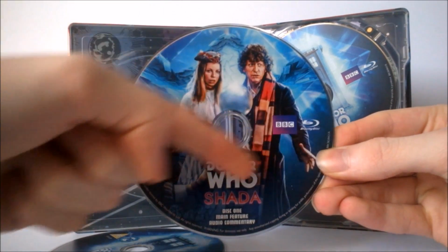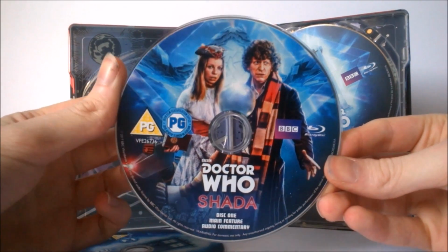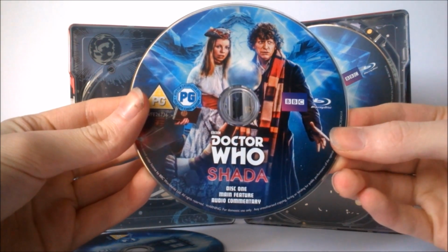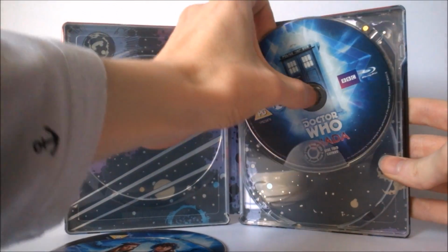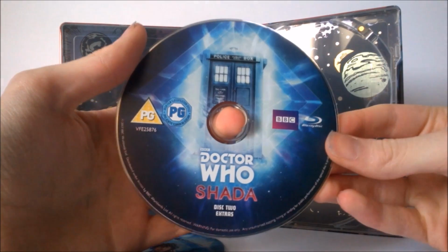This is in fact the standard DVD cover with the 4th Doctor and Romana on the front, which is of course very nice artwork. I do believe that that is done by Lee Binding. And once again, on this release, you do have the main feature as well as the audio commentary itself. And then we also have on the final disc the main bulk of special features, which has a various amount, and which I'll go into in a little bit.